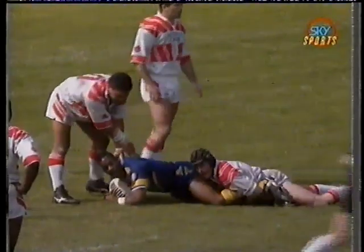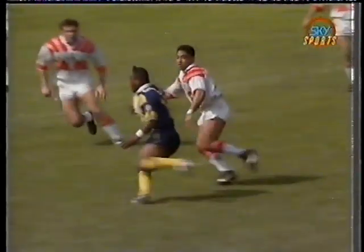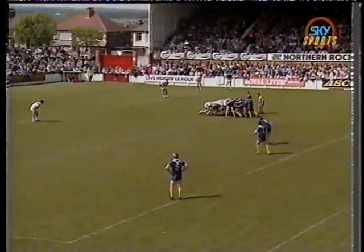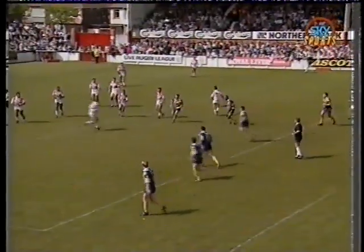Hanley on the charge. Was it forward? It was. Just a little bit slow to play the ball there. Skipper Hanley steaming onto it. You can see just that split second too late. 50-50 ball. I've seen them given. Griffiths gets the ball from the base of the scrum, then takes the tackle from Schofield and Hanley. Cooper.